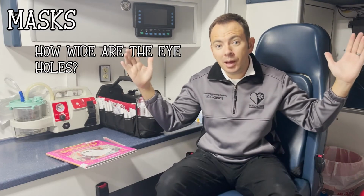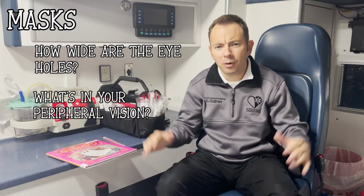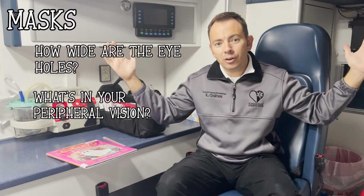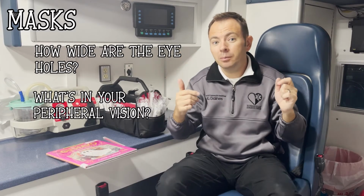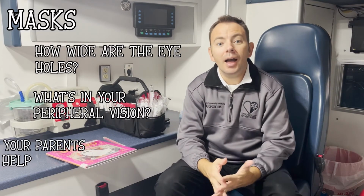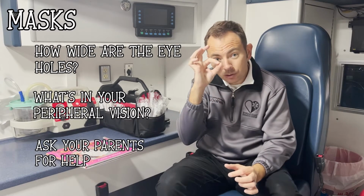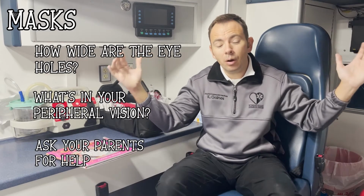You also want to be able to see what's called your peripheral vision. When I say peripheral, I mean your vision off to either side. If whenever you hold your hands up you can't see them in your mask, that's a problem, and the eye holes need to be widened out a little bit. Hand the mask to mom and dad and let them widen it out with a pair of scissors to make sure that you can see nice and clearly not only what's in front of you but also what's on the side.